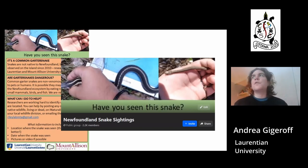The responses ranged from people posting a picture and saying, I took this picture at 2 p.m. on September 22nd, 2021 in my backyard. So very specific, and very easy to confirm that it is in fact a garter snake.